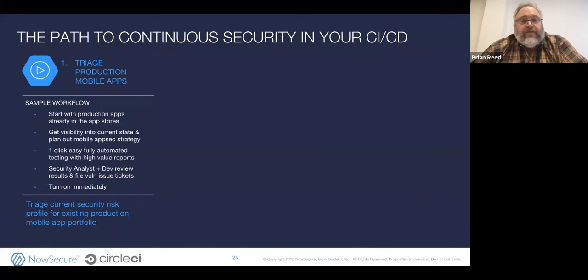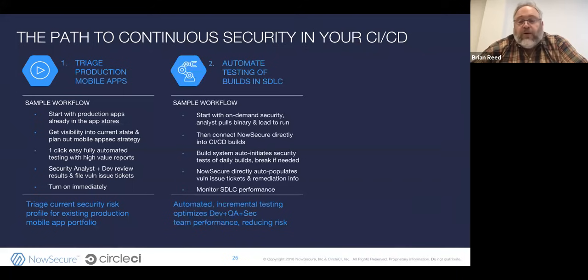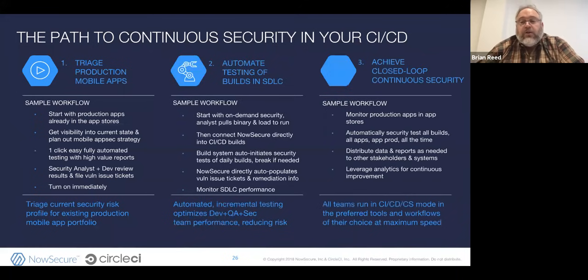So what we see for many organizations is that the notion of CI/CD, continuous integration and continuous delivery, is all about automating everything at every point you can. And so what we're here to help you do is to automate the security testing piece of that mobile app development toolchain to really get you CI/CD and CS, as it were. So start with the triage, right? Really easy to do. Now automate the testing and the builds, and then really look into the metrics and the analytics to see what you can do to improve that closed loop continuous security.